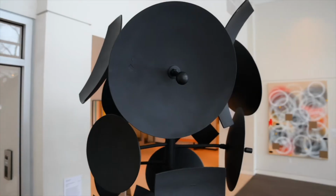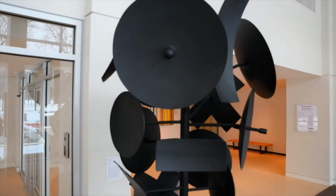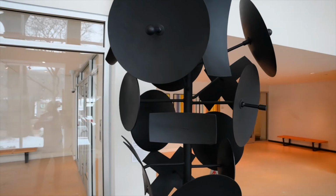What I like to think about is when I'm making art, I just love to let it happen and realize, well, that never happened before. Nobody's ever seen this. And that happens every day.